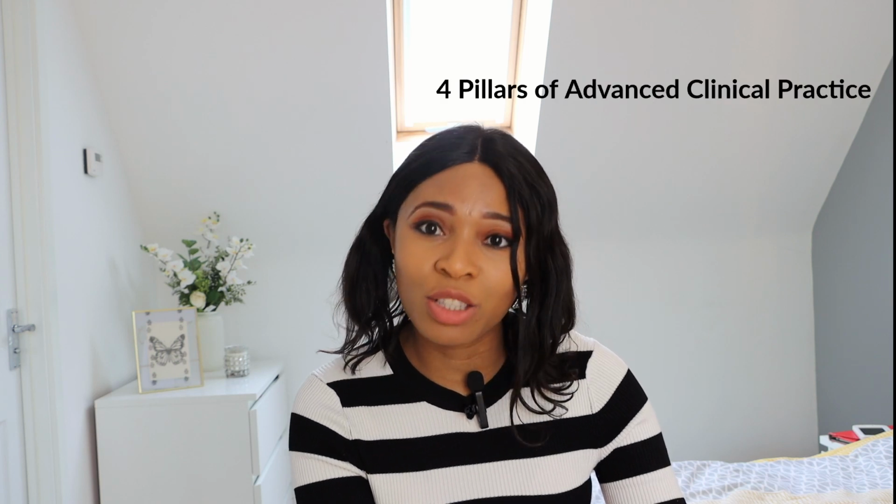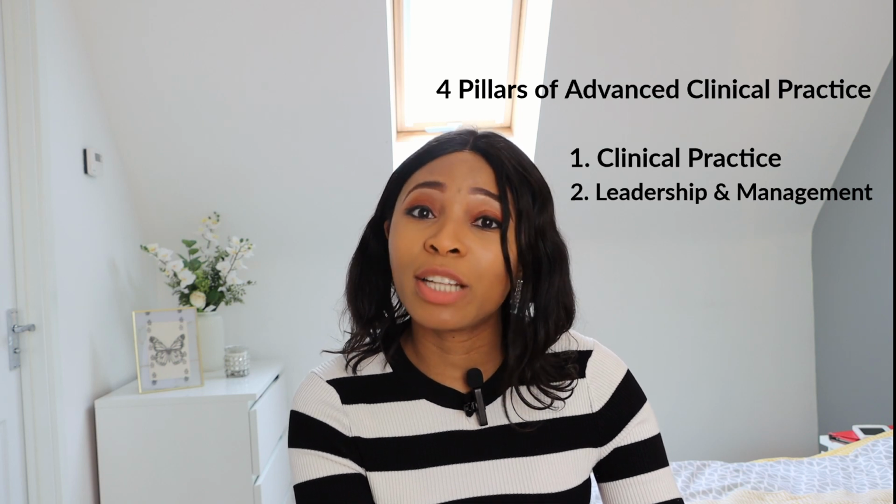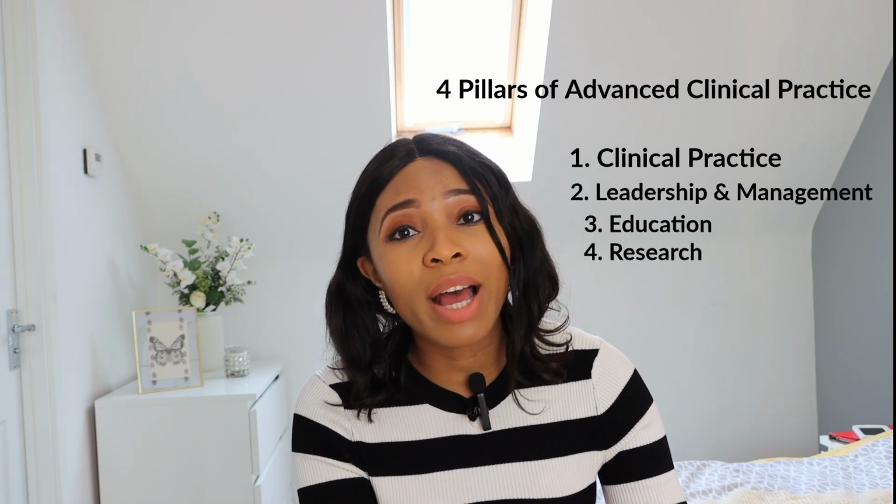So in relation to what they do on a daily basis, they need to be able to function competently according to the 4 pillars of advanced clinical practice, which are clinical practice, leadership and management, education and research. So they work as part of the medical team to complement junior doctors, which is why a lot of times you might see them during doctors' ward rounds. And the whole idea is that they help the junior doctors and they're able to relieve some of the pressures from the junior doctors. So they are not medical doctors, but they can do some of the duties and some of the jobs that the junior doctors would normally do.